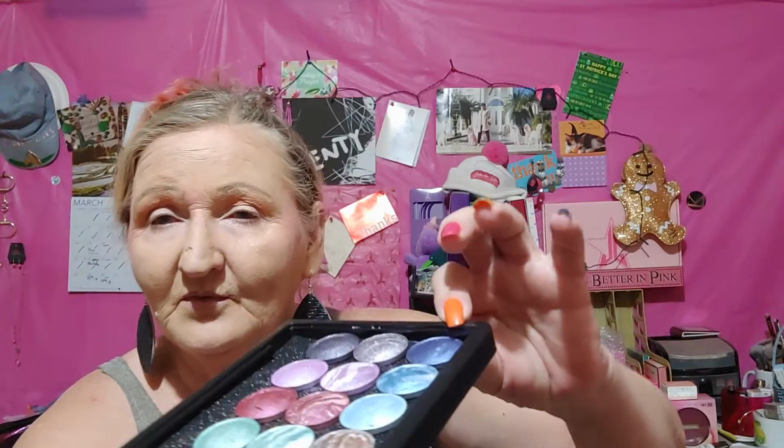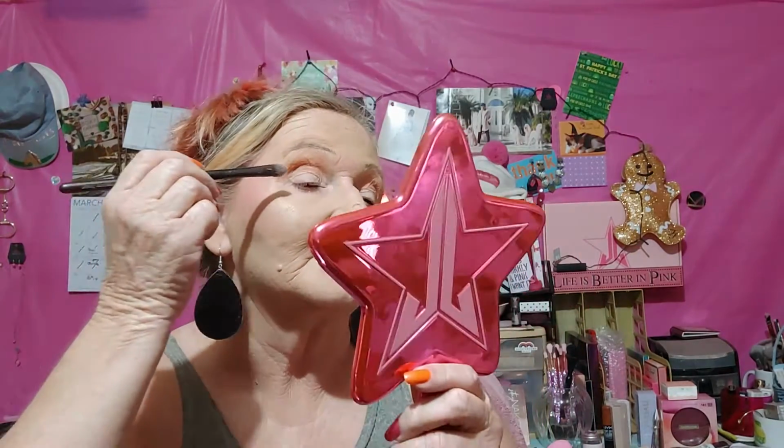Okay, I am gonna use this. See, I have to be careful because these aren't very magnetic. I have to get the little metal things to put on the bottom of them. But I'm gonna use this darker blue. And yeah, they all had names in the palette, but no. And we're gonna use that as the outside corner.